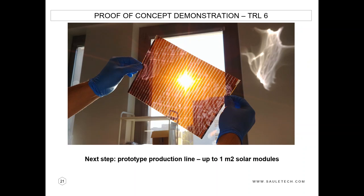So where we are right now, I would assume, is around TRL 6. We've demonstrated, let's say, the proof of concept. And our next step is to create a production line and to be able to bring this product from the laboratory to the market. So in case any of you happens to be an investor with a lot of money, please feel free to visit me at our booth. And also, we are very interested to discuss what sort of equipment and what sort of processing methods you might be able to recommend, and we are very open to discussions.